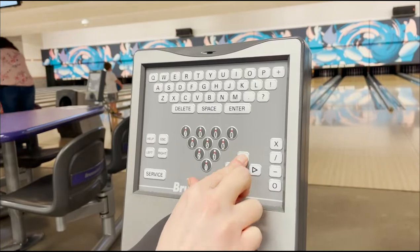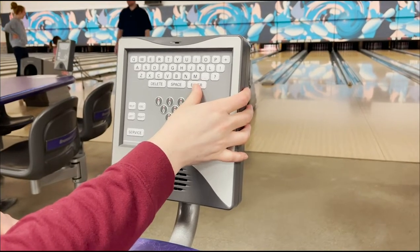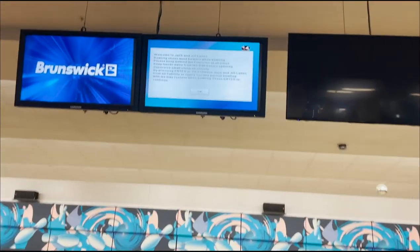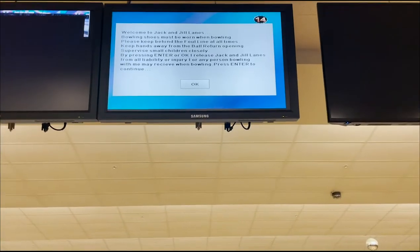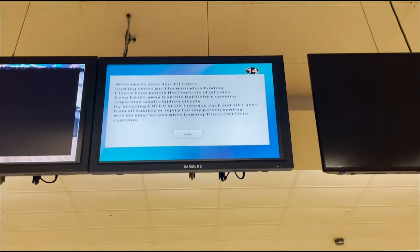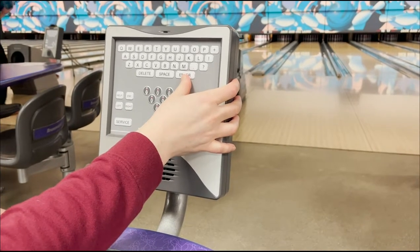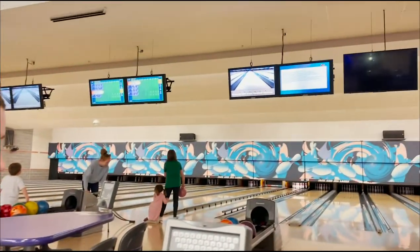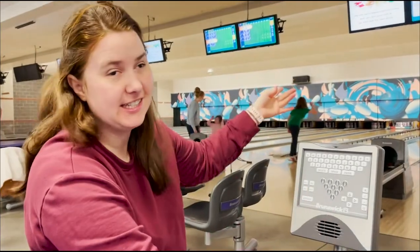Wait, what happened? What does that say? Welcome to the bowling alley. You must wear your shoes. Stay behind the foul line and supervise tiny children. By pressing enter or okay, you agree. If you think I can read that, they're crazy. They should have like a monitor here that I can actually see what I'm doing, because I cannot see that.